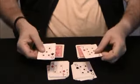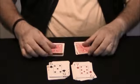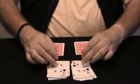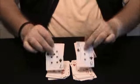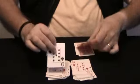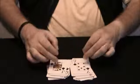Okay? Even where you touch the card, but exactly after you touch the card, all the cards are matching in color. Red and black and red and black, red, black, red, black, red and black.